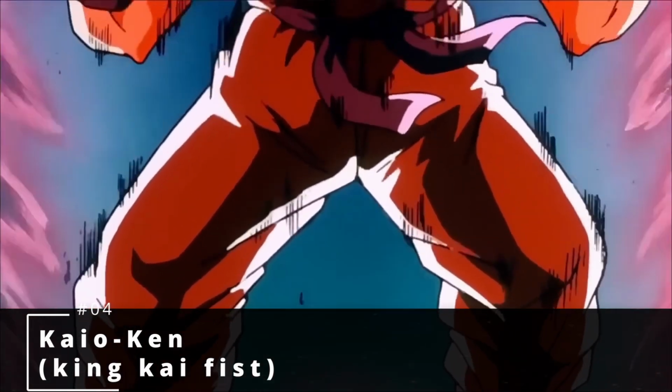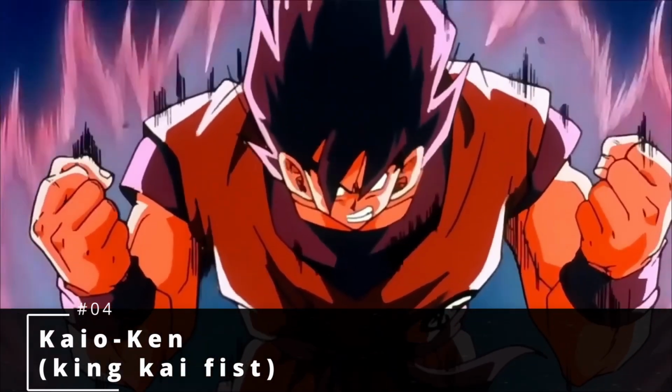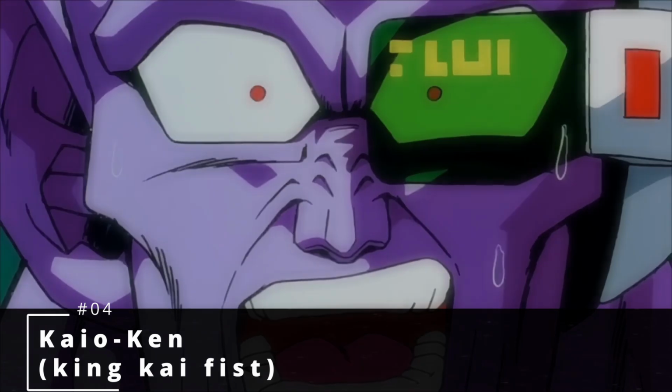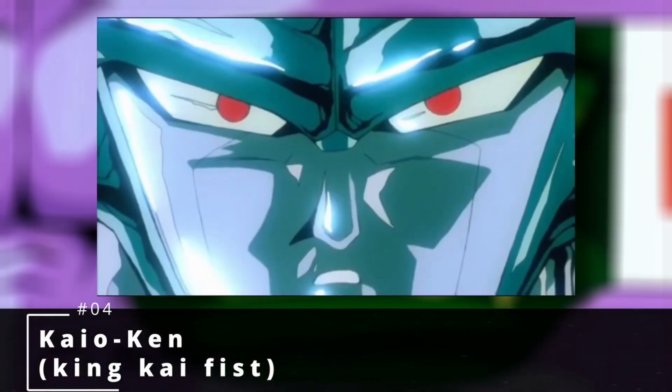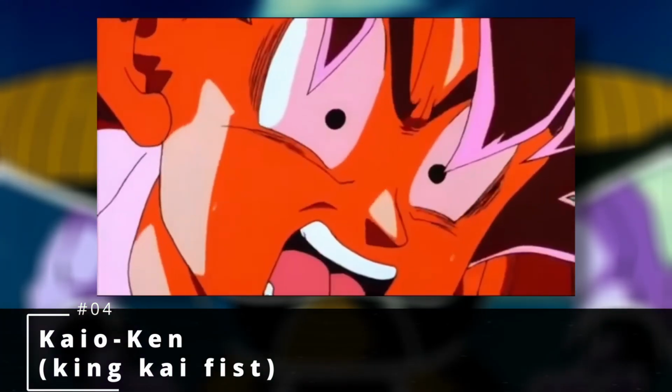The initial version literally doubles the user's power, which is why it's so powerful. The higher you take it, the bigger the multiplier, and Goku was able to reach 20 times. In theory, it could be taken as high as you want, so long as you just don't blow your body to bits while trying.